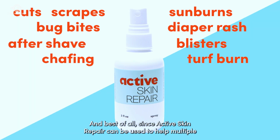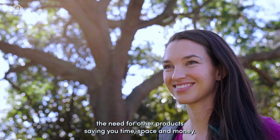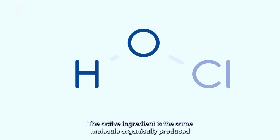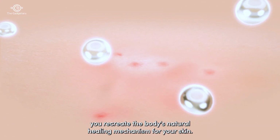And best of all, since Active Skin Repair can be used to help multiple types of skin issues, you can replace the need for other products, saving you time, space, and money. The active ingredient is the same molecule organically produced by the human body to promote healing, so when you use Active Skin Repair, you recreate the body's natural healing mechanism for your skin.